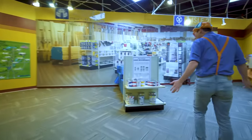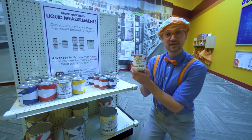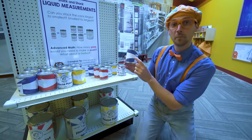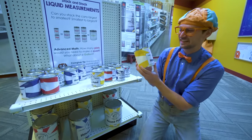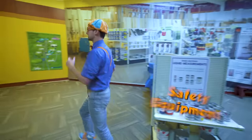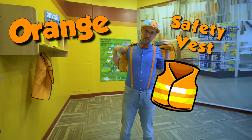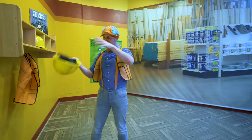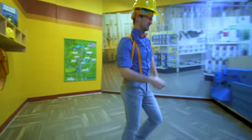Construction zone! Whoa! Look at this! House paint! This paint is the color red. This paint is the color blue. And this paint is the color yellow. All right, there's a bunch of stuff over here, but first we need to get on our safety equipment. Got my bright orange safety vest on. There we go. And my hard hat. And it's the color yellow. All right, let's go over here.